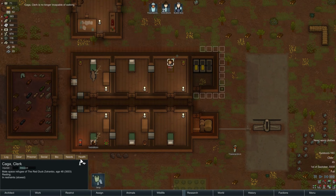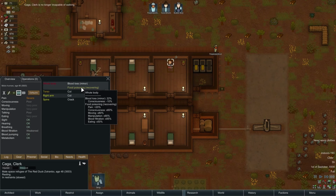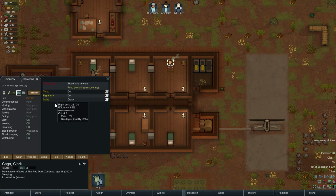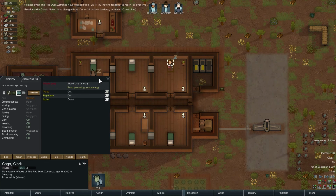I didn't think they were in the first place, but maybe they were. Our torso is back to orange. Our whole body blood loss is minor now. That's definitely good. And let me real quick... Oh no. We have worse relations with the Red Duck guys, and we have worse relations with the Gostia nation.